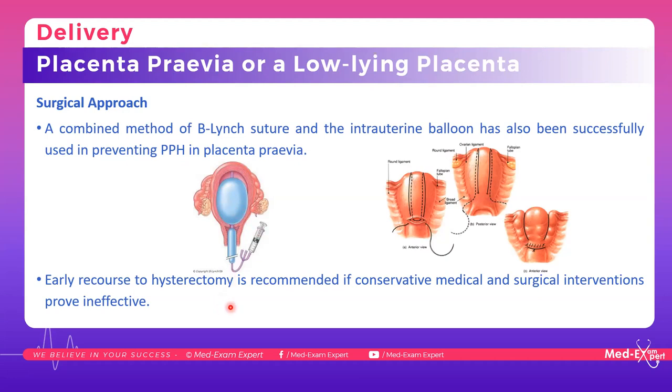But early recourse to hysterectomy is recommended if the conservative medical and surgical interventions prove ineffective. So you do one step. If it fails, you go for the next, but don't be late in taking the decision of hysterectomy. Once compressive sutures or intrauterine balloon fail to control the bleeding, you have to resort to hysterectomy early, because any late decision can put the mother in danger of an irreversible shock, with a higher rate of maternal mortality. If she goes into a state of irreversible shock, DIC, of course the mortality rate will be nearly 100%.